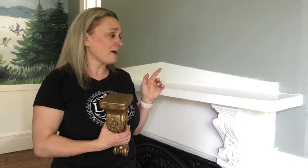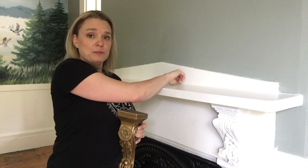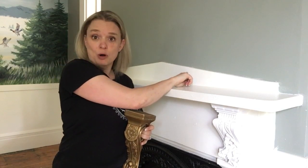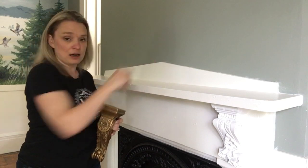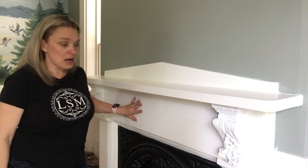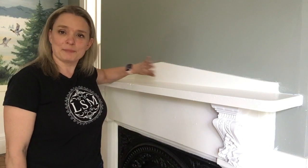And we also have a few more pieces that we're waiting for to arrive. Just for a little bit of detail, we're going to put one piece here and another piece here. They look a little bit like carvings, and we're going to add those, and again paint them the same colour as the mantle, add a little bit of gold so it's very subtle, not too overpowering, but I think it's perfect for this mantle.